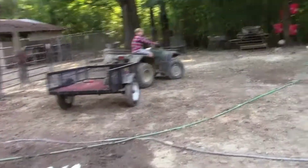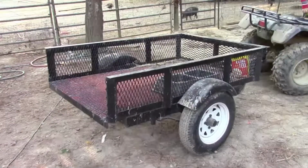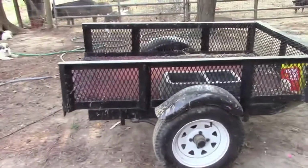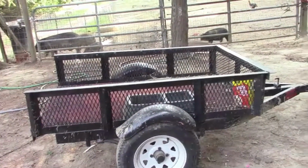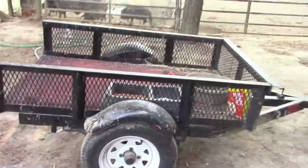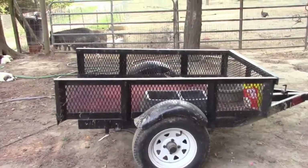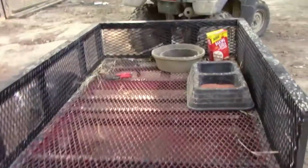Alright, so if y'all want to talk investments for a farm, this little bad boy right here, y'all. I bought this homemade from someone. The guy home makes these utility trailers, and this is just a little 4-wheeler trailer. We built it to put sweet potatoes on it and take it out to his deer stand. Well, this little bad boy has been the best thing since sliced bread on this farm.